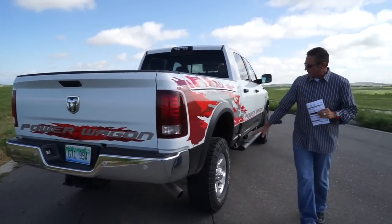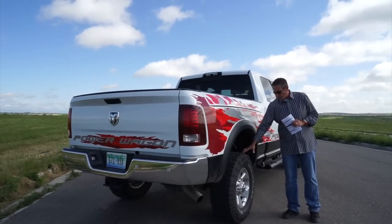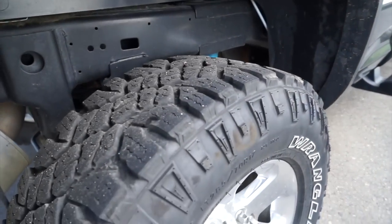You notice the off-road tires, and I apologize, this truck's got a fair amount of miles on them. These tires are about half worn down already, and you can tell that you're not going to get the mileage out of a set of these Goodyear Wrangler off-road tires that you're going to get with a regular set of all-terrains and so on.